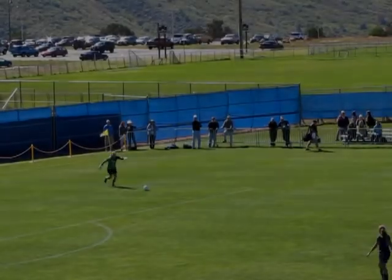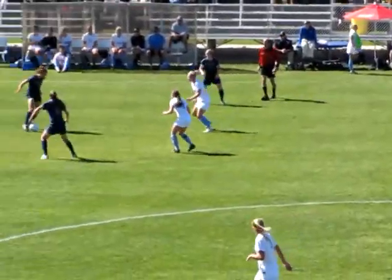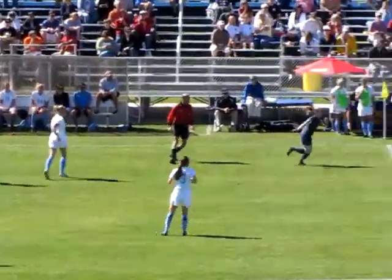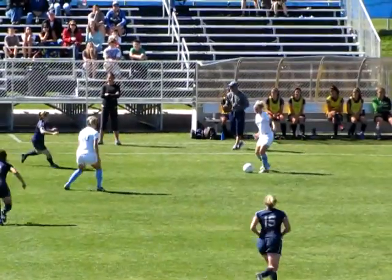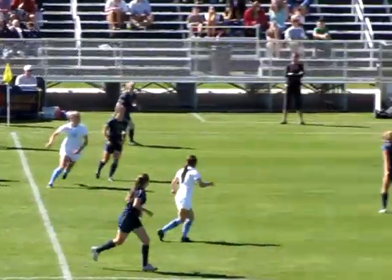Across that goal by Alenga. That beautiful ball struck along the ground hard by Alenga, because they were just mounting a real attack, were Mines, in this early part of the second half. But sadly for them, Fort Lewis took advantage of a counter-attack and scored.